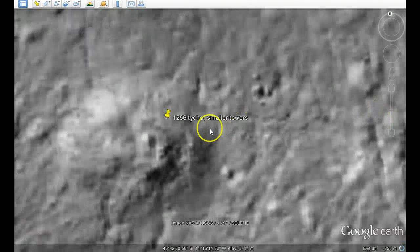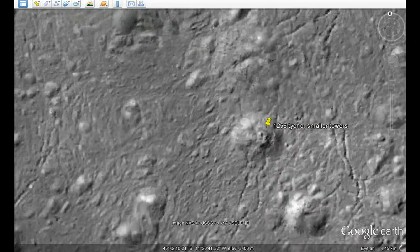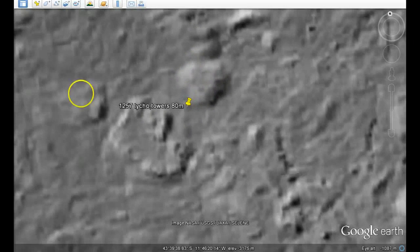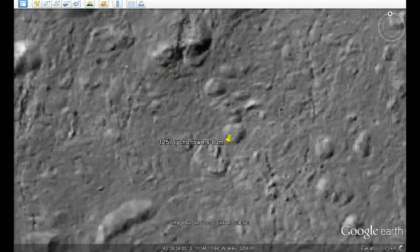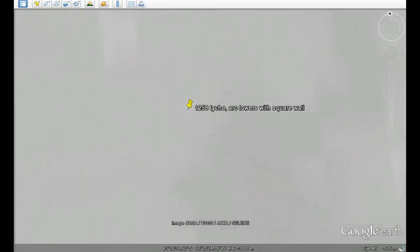We'll now zoom into this area. We have smaller towers happening here. Again, these have been blurred, a little bit large towers. That area was blurred heavily. This area here is a bit less blurred. You'll see a tower happening here. It's about 80 meters. Towers here that have been blurred. And again, this is all a long process of just scanning the surface.